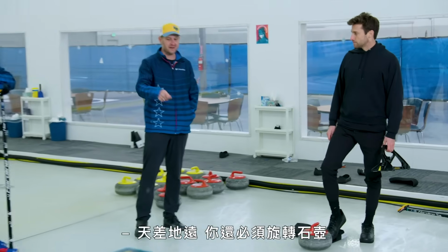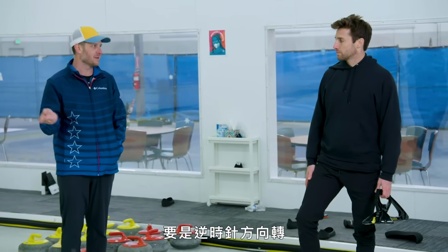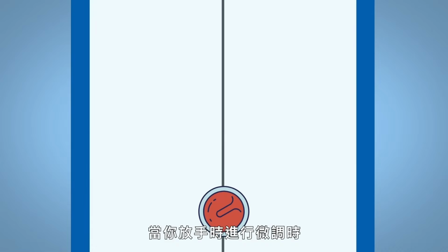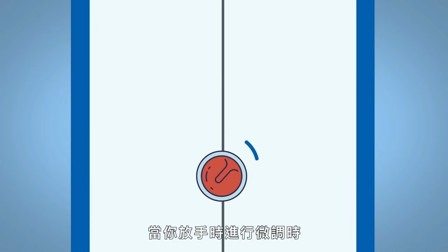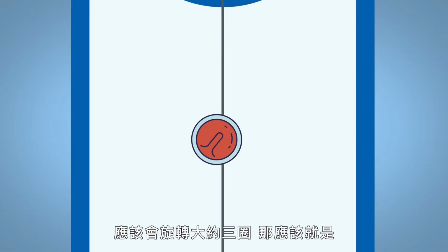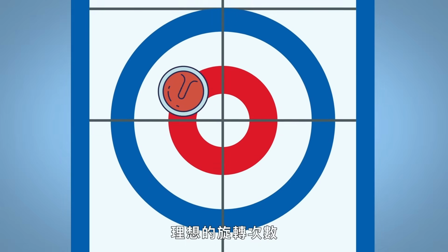You have to turn the rock either clockwise or counterclockwise. If you turn the rock clockwise, it curves to the right. You turn it counterclockwise, it curves to the left. So you'd start the rock at like 2 o'clock, and then as you're letting go of it with that fine adjustment, you're just going to turn it from 2 o'clock to noon, and then it should put about 3 rotations on the way down the sheet, and that would be the ideal number of rotations for the rock to have when it goes to the other end.